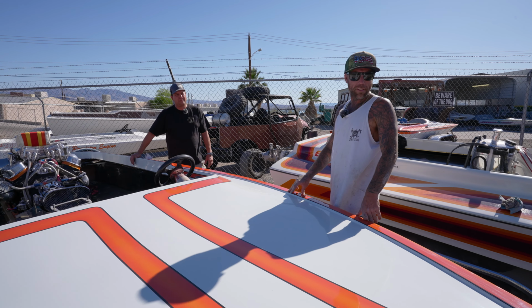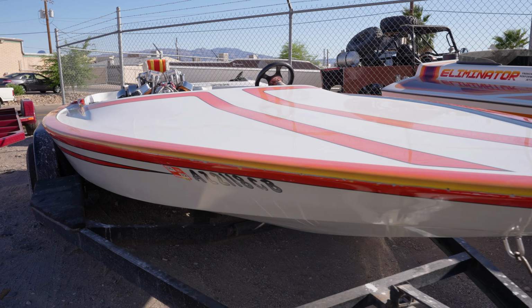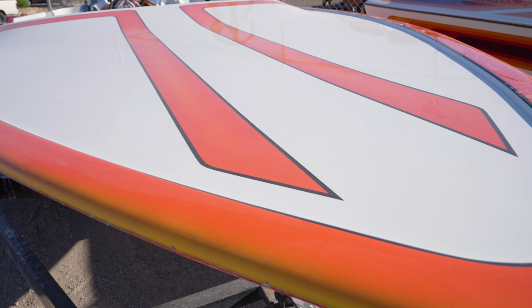This one was just in here for some insurance work. Hit a roller and then had some miscellaneous stress cracks all through it. The deck had a bunch of fading in it. The white was kind of yellowed out. So what we went and did was just regel the whole thing. Matched all the colors, the blends, the fades, and here's what it is.